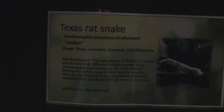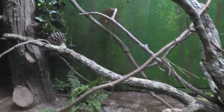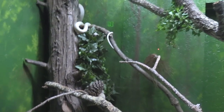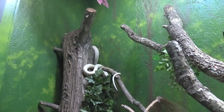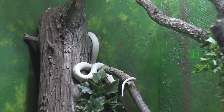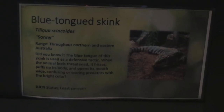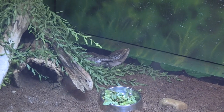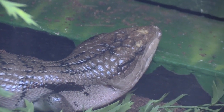We got a Texas rat snake. He's got a lovely habitat. There's another white looking snake. We got a blue tongued skink. Look at this guy. Looks like he's sleeping.